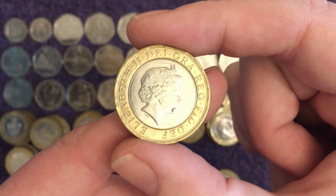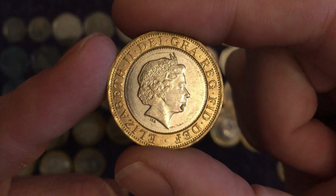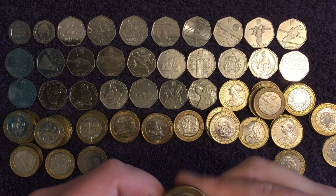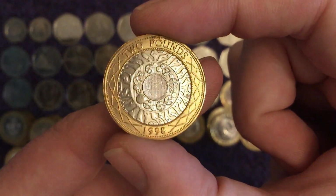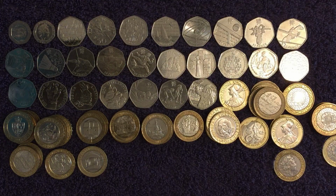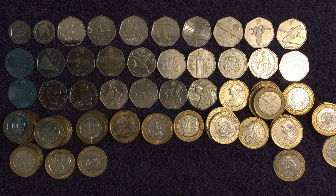There's another nice condition Technologies 2009. I remember finding this one with that dye damage on the Queen's chin, causing that blob of extra metal. Interesting little minor error. And yet another 1998. Wow, 3 shiny 1998s we've ended up with in the keeper's box. That is quite bizarre. I was not expecting that. But overall, pretty decent. All of those 50p's I managed to pick up off of my friend will find a nice home in my collection.